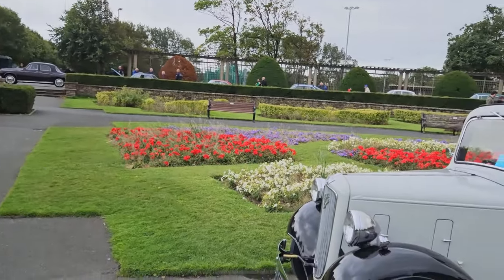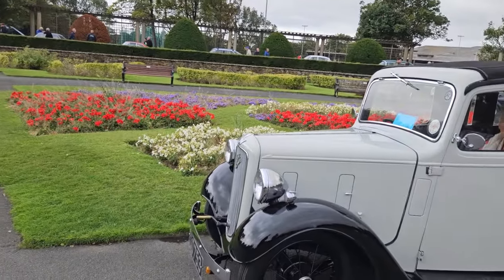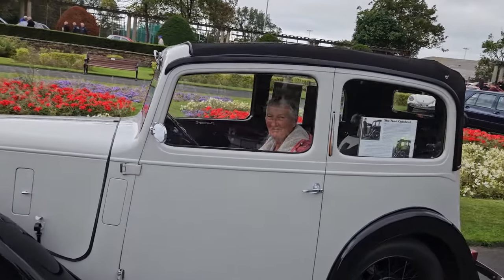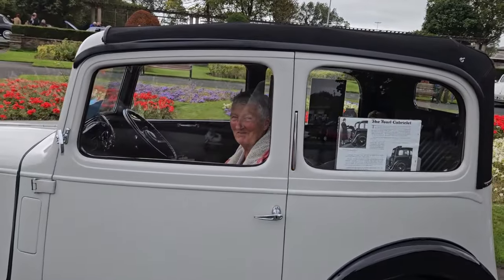But we've had it since 2011. We bought it, as you see it now. The previous owner spent a lot of money on it. We found it in Sittingbourne in Kent, and we just hired a trailer, or borrowed the trailer, and brought it up to Kendal, where it lives now. Thank you very much. You've done that very well. I'm just going to show your wife again inside this marvellous example of an Austin 7.